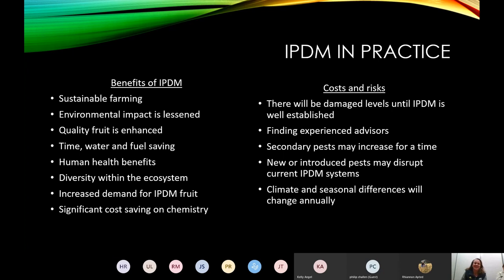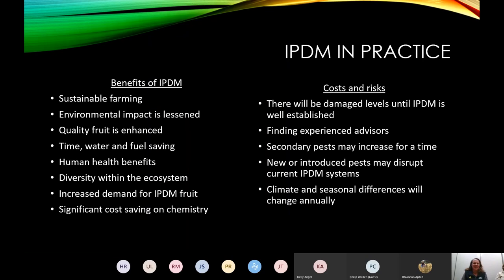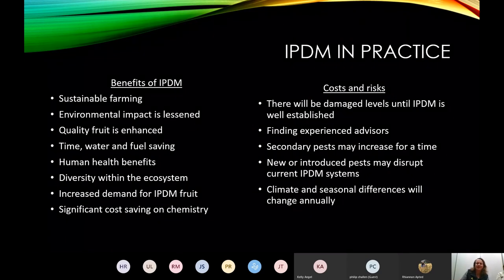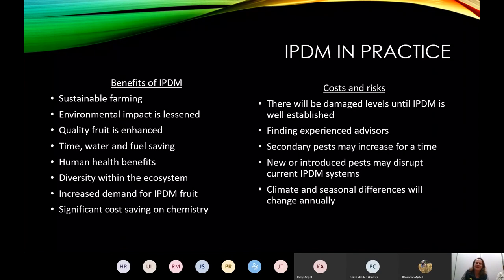It will often get a little bit worse before it gets better, but if you can just hold on and ride it through, the benefits of staying the course, after some time, it's great, and it's a beautiful thing to see. It's a really beautiful thing to see from a technician's point of view when everything's alive and wonderful out there. And the damage levels with IPDM, this brings us to another point, which is that secondary pests may increase for some time until everything comes into a very, very fine balance.